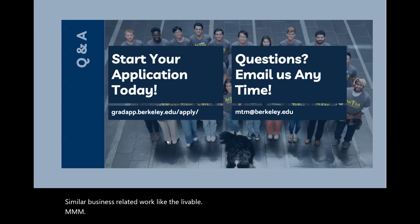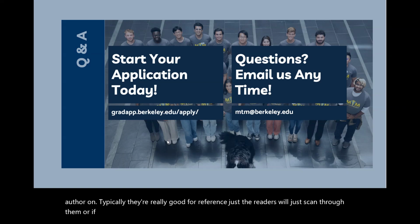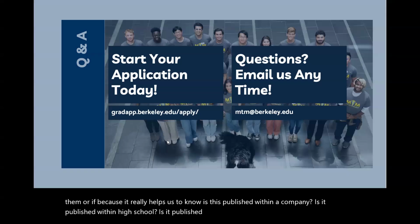I don't worry about the length. People submit full articles that they've maybe been an author on. Typically, they're really good for reference. The readers will just scan through them, because it really helps us to know: is this published within a company? Is it published within high school? Is it published within a small team?